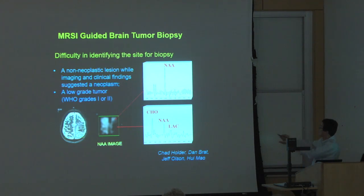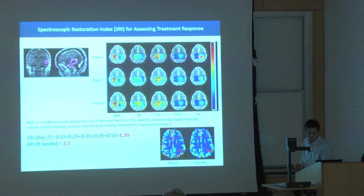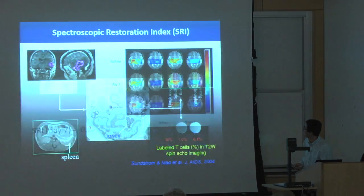So the first thing we can do is to measure the biochemicals in the brain. So we can do in vivo spectroscopy to measure things like N-acetyl aspartate, which corresponds to neurons, choline, lactate, which would indicate lack of blood. So these are the things we can measure non-invasively. So in the tumor, you can see that there is an increase in the lactic acid. So I'm just going to skip this here.